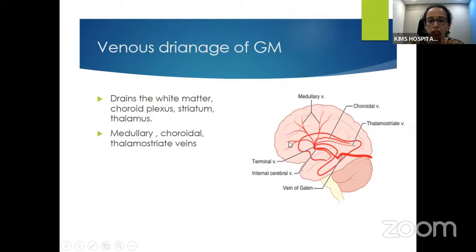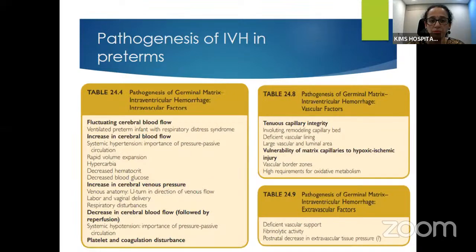So in germinal matrix hemorrhage, in the severe grades of hemorrhage, there will be a periventricular hemorrhagic infarction. That is not in fact a continuation of this IVH. It is a separate entity which occurs due to venous congestion, which we will be seeing later. That is mainly because of this acute turn of direction of the venous supply, which leads to the venous congestion and development of subsequent infarction in the preterm babies.